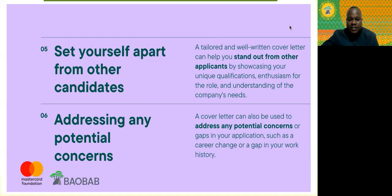So you will showcase your unique qualifications, your enthusiasm for the role, and show that you understand the company's values and how you fit into them. You can also use your cover letter to address potential concerns, okay?